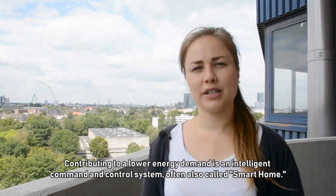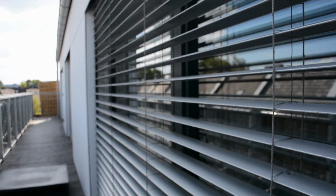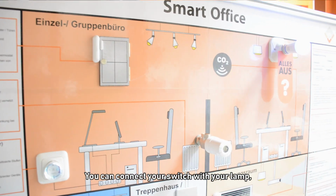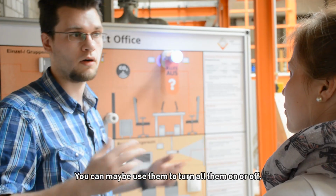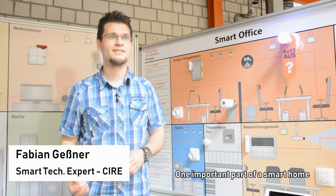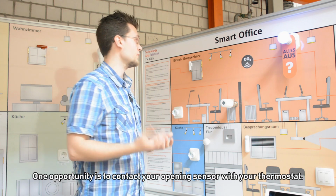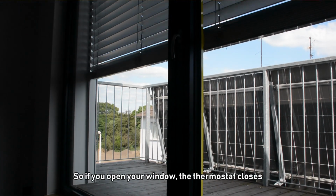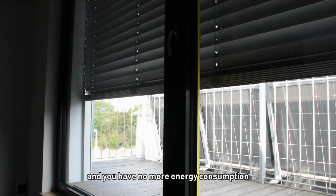Contributing to a lower energy demand is an intelligent command and control system, often also called smart home. You can connect your switch with your lamp. You can maybe use them to turn all of them on or off. But that's not the important part of the smart home system. One important part of smart home is to avoid energy consumption. One opportunity is to connect your opening sensor with the thermostat. So if you open your window, the thermostat closes.